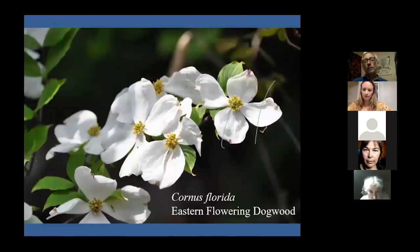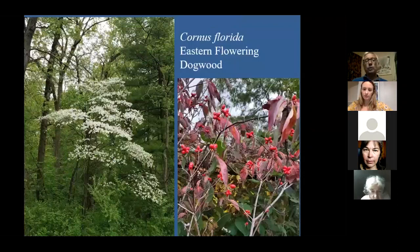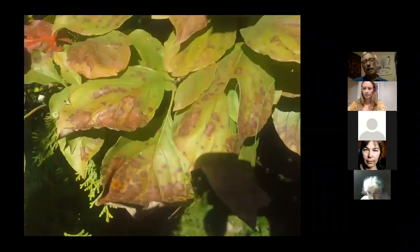One of my favorite, eastern flowering dogwood, our county flower of Norfolk, is really important. It's one of those that structurally is in the medium part of the forest level. And of course it produces great fruit that's really, really important as well for bird migrating. You have to watch, this is a picture of dogwood anthracnose. We are a bit cautious about dogwood and anthracnose.